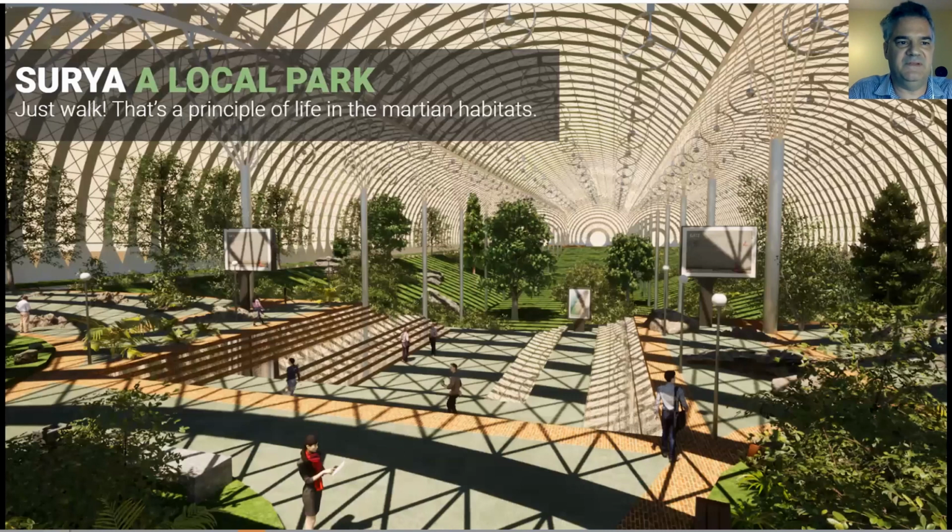In Surya, let's visit a local park where the Martians practice their favorite activity, walking. On Mars, walking is a way of life and a way to counter the effects of the lower gravity. There is as much going on underground as on the ground. Much of the city's infrastructure is hidden below the parks and pedestrian ways in the lower sections of the tubular pressure vessels.